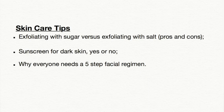And finally, skincare. Here are some examples again of tips that you can use. Exfoliating with sugar versus exfoliating with salt, pros and cons. Sunscreen for dark skin, yes or no. And finally, why everyone needs a 5-step facial regimen. And again, you might ask, how do I come up with these tips? One major tool that I use to get these tips is the same Google that we use every single day.